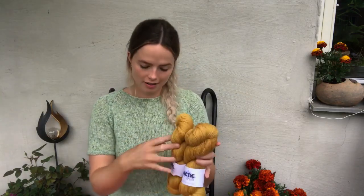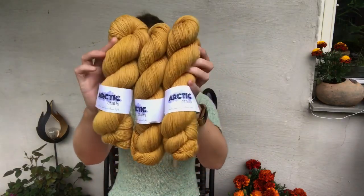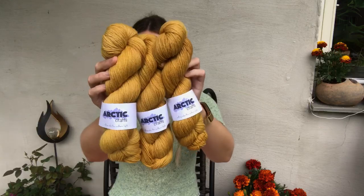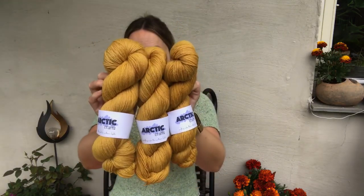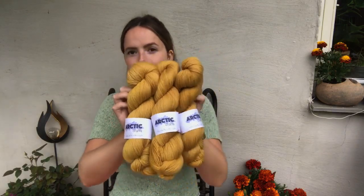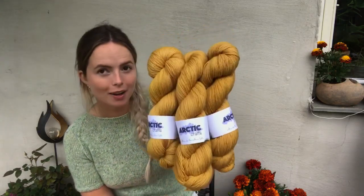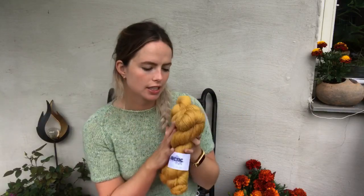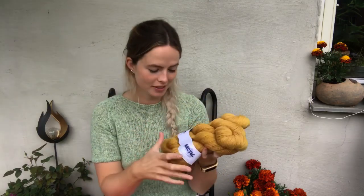So this is the yarn that she sent me. Her label is Arctic Crafts. And this is the Corriedale sock base of hers, which is 80% Corriedale wool and 20% nylon. And it's a fingering weight in the color mustard. Isn't it pretty? And this is a non-superwash base. It's a sock base, but she was really interested in seeing how it would knit up as a sweater. So she asked me if I could make a sweater, and of course I will.